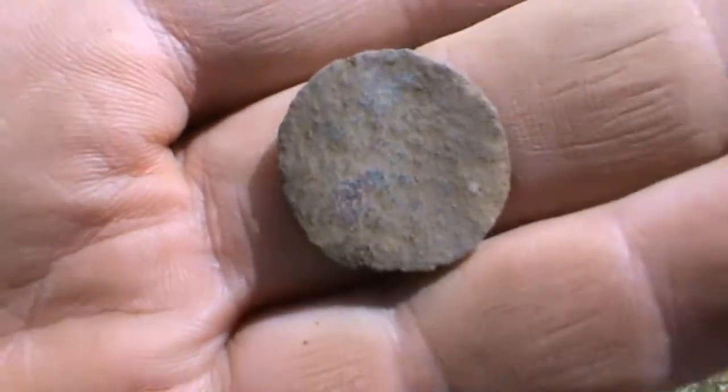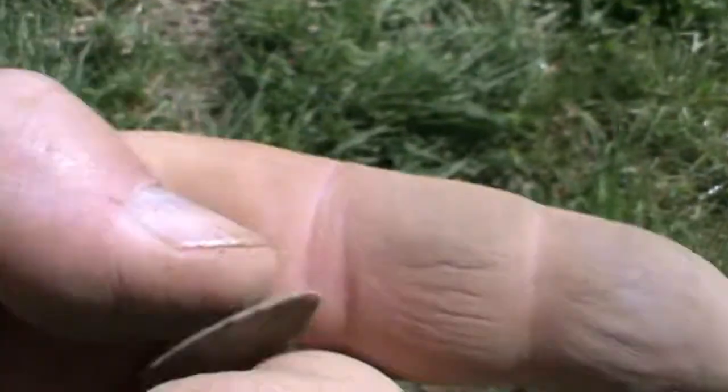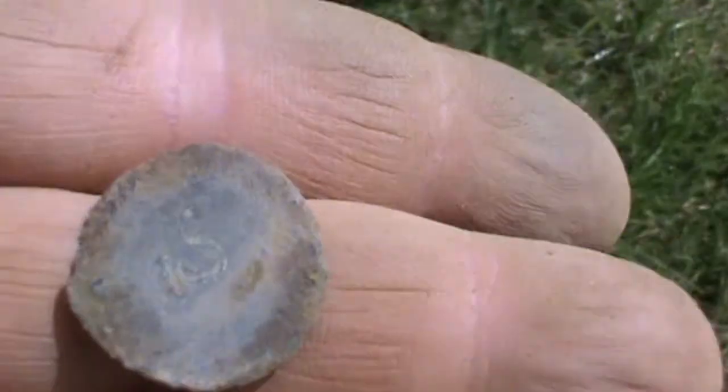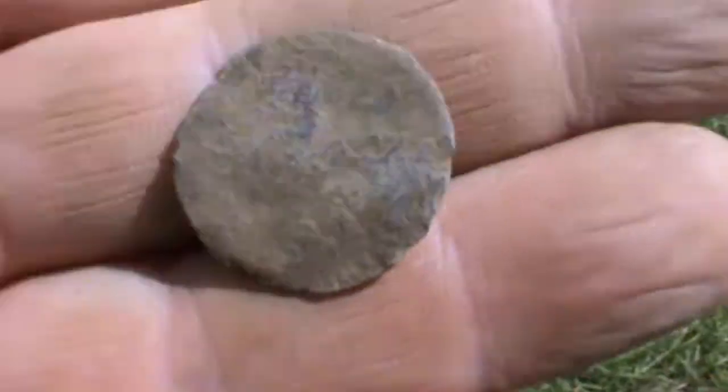And Pads has just pulled this one out from a good foot down, if not more. Very, very old button. That's where the shank was. Nothing on it, but that's a real old one.